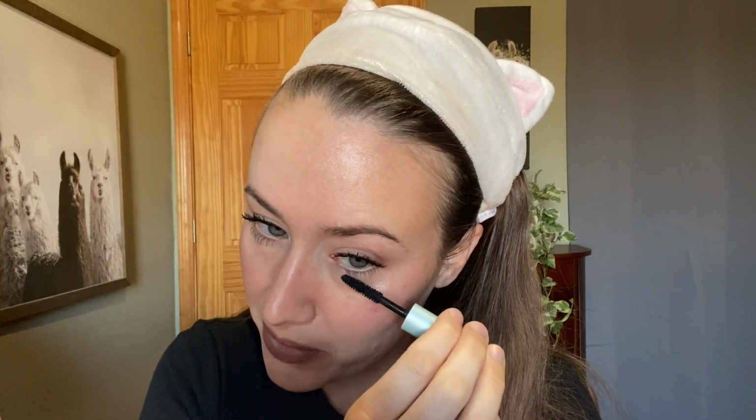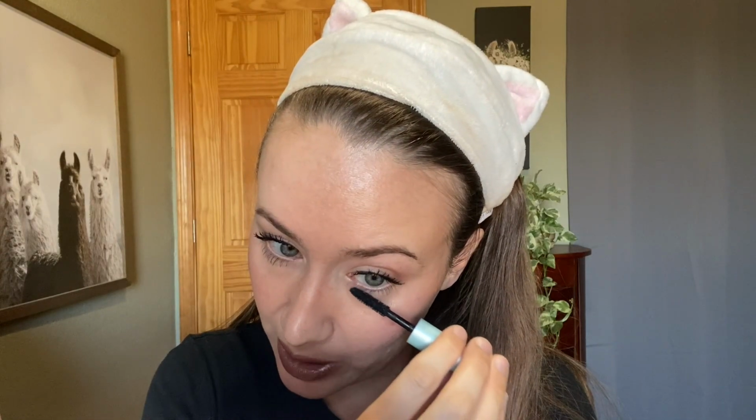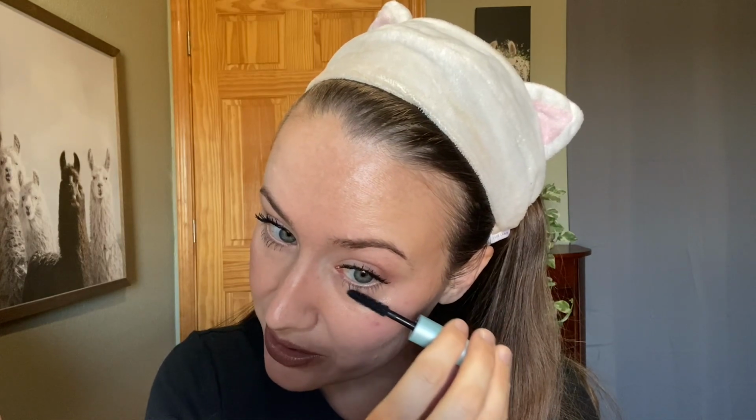Even though the full size of this is more expensive, the mini, which for me lasts at least 6 months, mini mascaras usually do. This one, I've had it for a couple months now, still going strong. I like being able to buy mascaras in minis because after 6 months, I feel uncomfortable using a mascara anyway. All right, I'm gonna allow my mascara to dry, clean off the smudges, do something with my hair, and I'll be right back. All right, here I am, all finished, ready for the day.